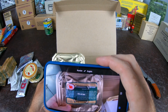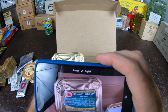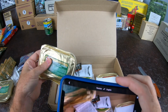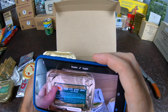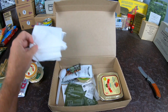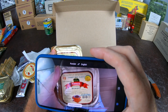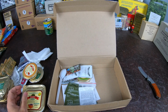Here we have a beef stew. Translator's a little funky. Almost got busted open. Look at that. Green pea meat with carrots. So that's basically like a stew also. Got some napkins. Looks like beans. There's kasha. Buckwheat porridge beef. Almost look like beans in a pitcher, but you never can tell.